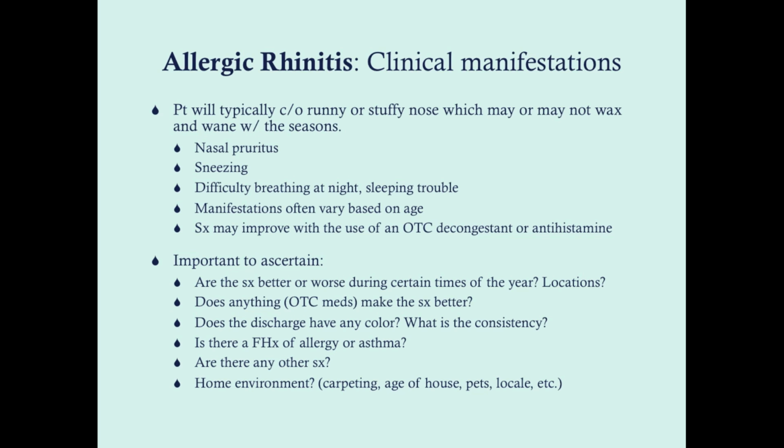Manifestations will often vary based on age, so it really depends on how old the child is. If this is a very, very young child, a baby, it may be manifested as sniffling or snorting, although we tend to not see allergic rhinitis in babies. Rather than nasal itchiness, it may be just sniffling or snorting. In older children, it'll generally be more of the classic symptoms that we see in adults as well.